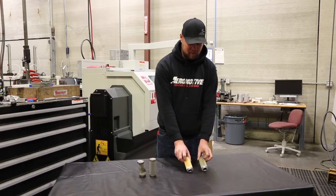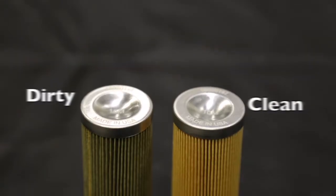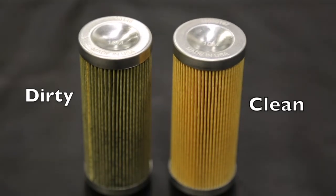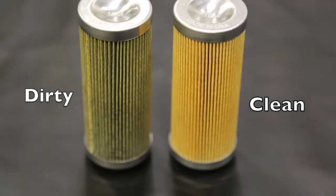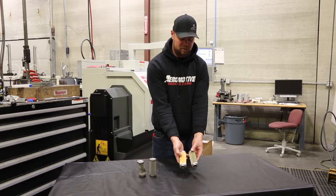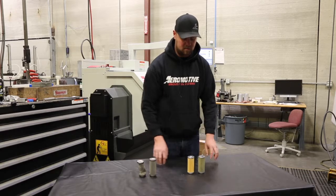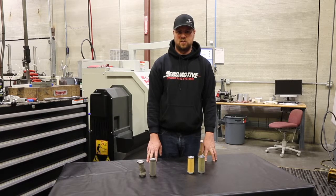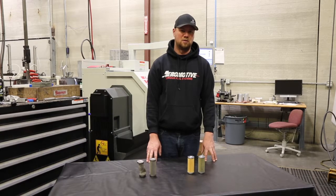On the flip side here, we've got a couple of paper elements. You can easily see the difference between one of the filters which has been run and is fairly dirty versus one that's clean. So just something to pay attention to. Inspect your filters, check them often, and replace them as necessary, because it's very cheap insurance for keeping your fuel system in top shape for the race season or your upcoming car cruising season.